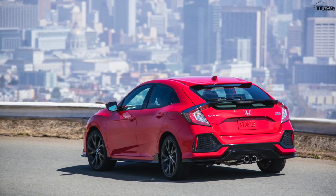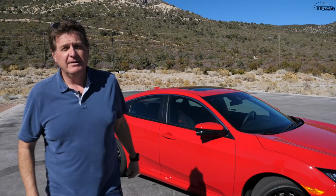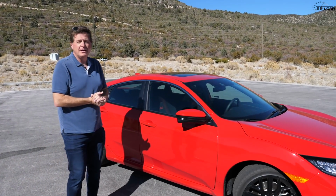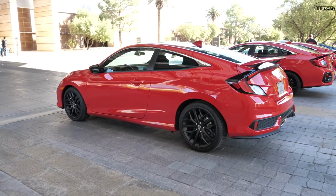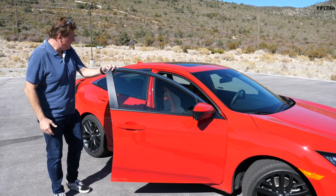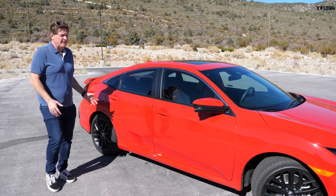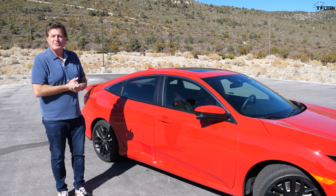The Civic comes in 3 different body styles, of course. There's the hatchback, the sedan, and of course the 2-door coupe. Now the Civic Si that we have here only comes in 2 body styles. There's the 2-door coupe and the one that I would get, this 4-door sedan, because, well, 4 doors are always more fun than 2 doors. All right, maybe they're not more fun, but they're certainly more practical.